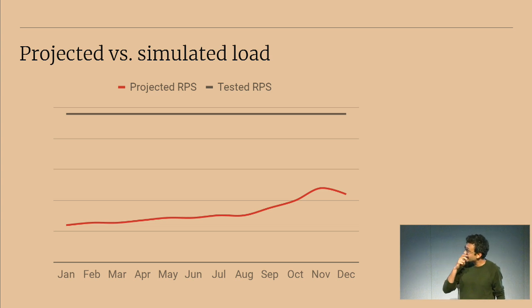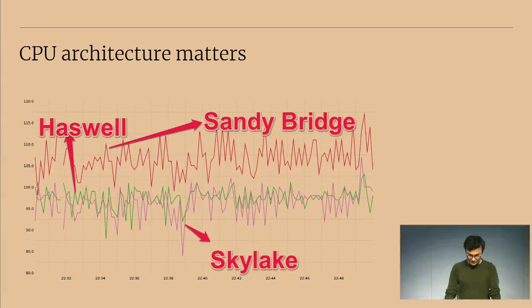So as an example, we had some projections for traffic for holiday season 2018. We made sure that our bots were double our projections, just so we had enough confidence going into the holidays.